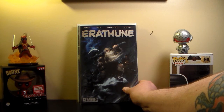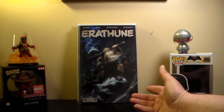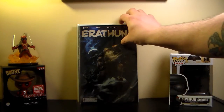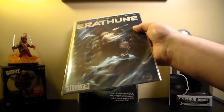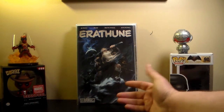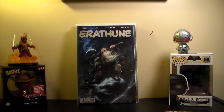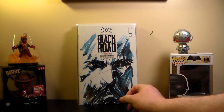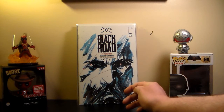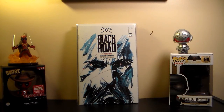Yeah, so I got this. This is the 1 in 5 variant, I believe. It just caught my attention because it's by Stranger Comics. It's Arathune, a sword and sorcery kind of thing. I like this cover better if you got that one. No big deal. Haven't read this one yet. Black Road. It's a new Image comic, and I actually read the little blurb on it, what it's about, and it seemed interesting, so I got it.